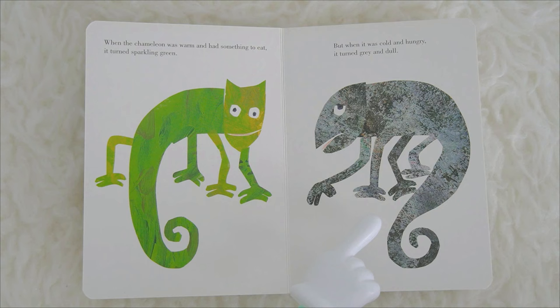I wish I could be funny like a... What animal is this? Like a seal. Can you clap like a seal? This is a seal.